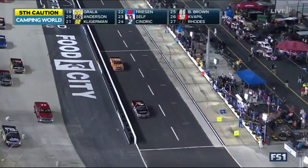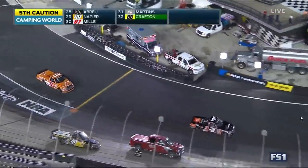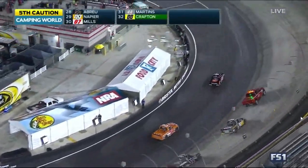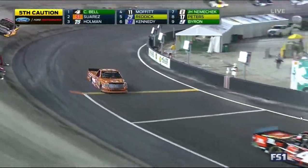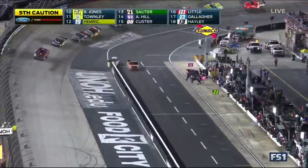Under caution, you have to enter on the back stretch, so they enter off turn 2 and then drive all the way around the track and come down to the front straight where their pit boxes are located. You were right. William Byron did come down pit road. Let's check in with Caitlin.